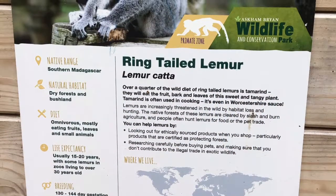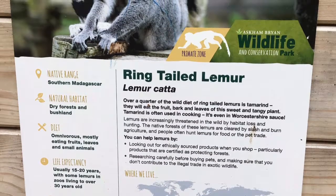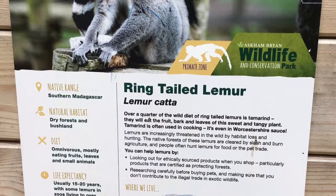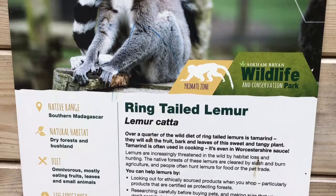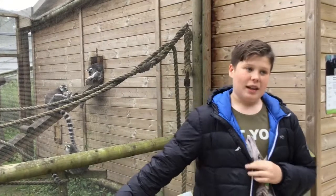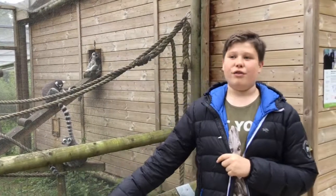Lemurs are in fact not monkeys nor apes. They belong to a group called prosimian primates, while monkeys and apes belong to a group called anthropoids. Other animals in the prosimian group include bush babies and lorises. They are omnivores, meaning they'll eat little insects, and will also eat vegetation and fruits.